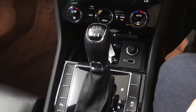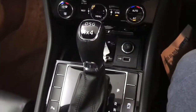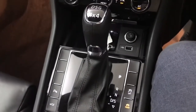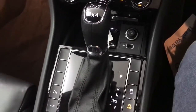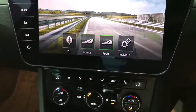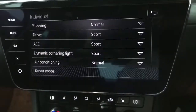The 4-wheel drive system is based off the Audi system, so it is a tried and tested 4-wheel drive system, but it drives like no other SKODA I've driven. It's very, very fun. Bit of an understated rocket. The drive mode select does change things quite a lot, having that performance. Between normal and sport there is a very big difference, and then you've got your individual settings on there as well.